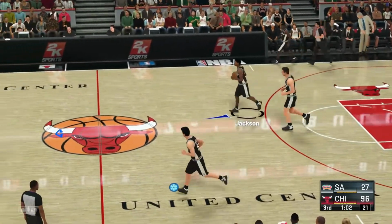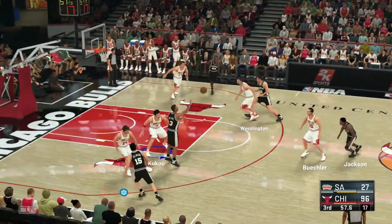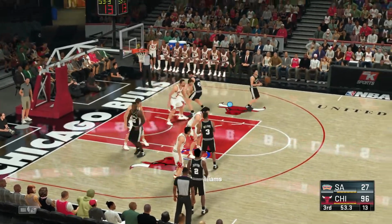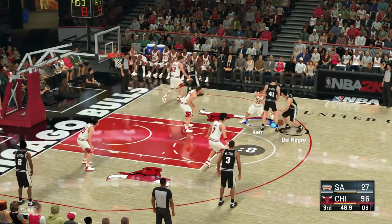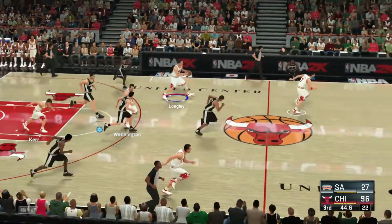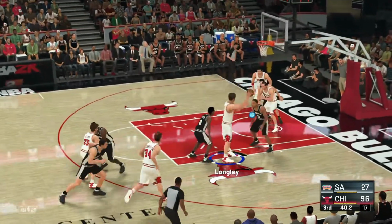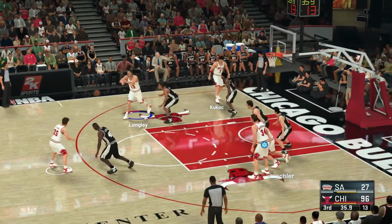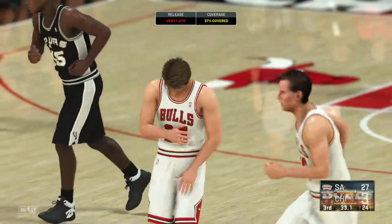Their ability, again, to stretch the floor, particularly in this second half. This was obviously a focal point coming out of the break. Look smart when the shots are going down. Here's Del Negro. And here we go again. The Bulls in transition. Up the court they go. Longley passes to Buschler. Feeds to Kukoc. Here's Kerr for three. And again, it's the Bulls from deep.